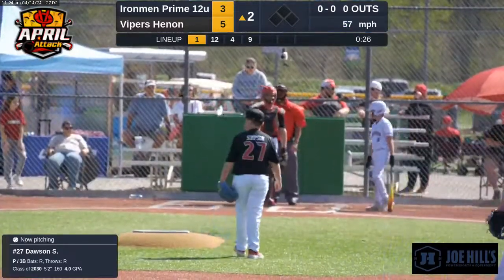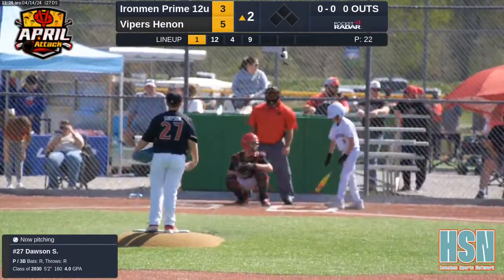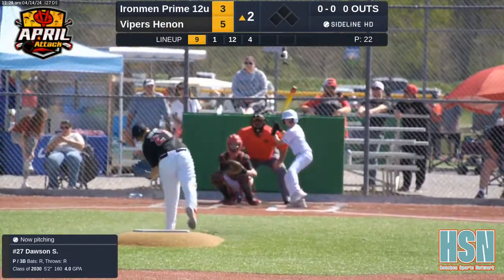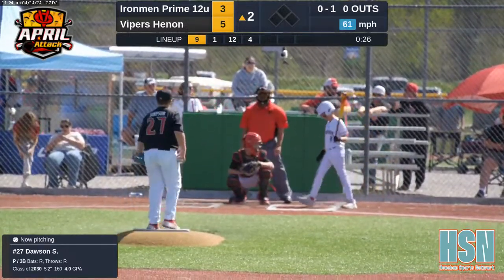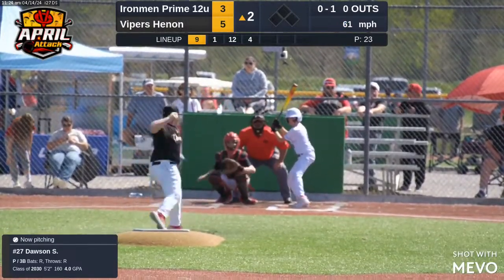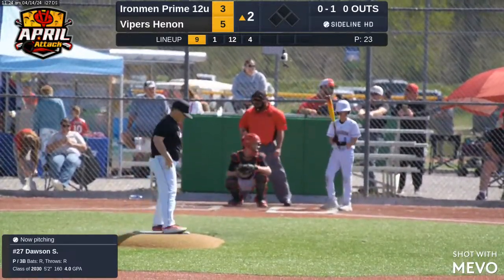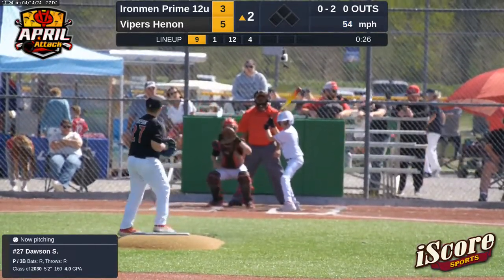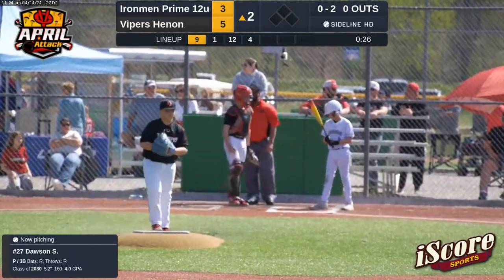We're going to start off with Parker Roberts up to bat. Parker Roberts and Henry Houchin, former teammates. Strike one. Strike two. That's up high. One and two is the count.